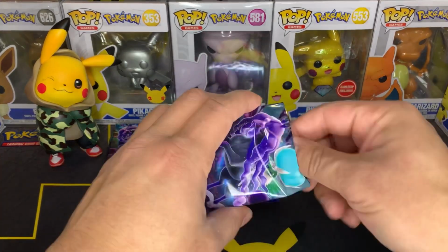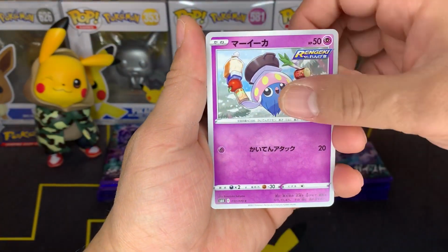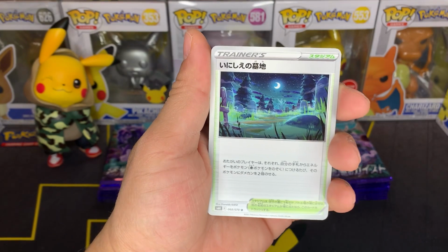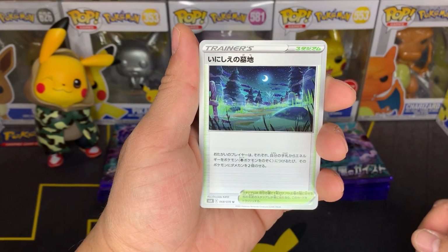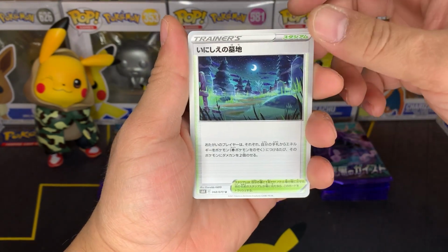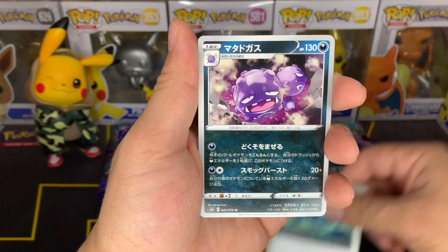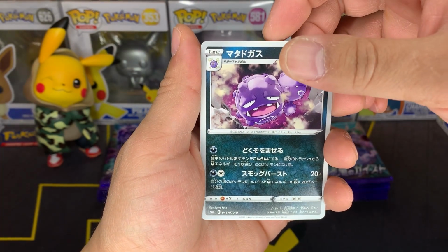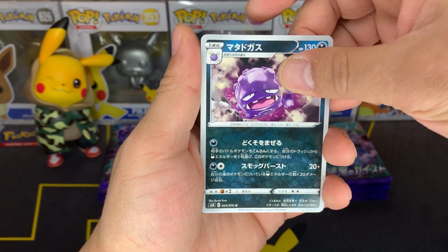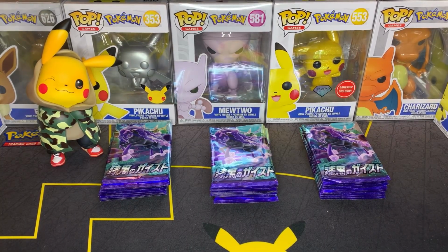Okay, Pika Papa's turn. Let's see if we can get a little something here. We got a Seismitoad. We got another Inkay getting ready for lunch. We got a Mareep watching the stars. I think this one is called, what is this one? My Japanese isn't that great. I think it's something cemetery. Cemetery Forest. And we got a Koffing. No, this is a Weezing. Koffing's by himself. I forgot. I haven't seen Pokemon in a long time now.